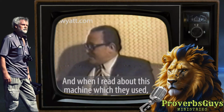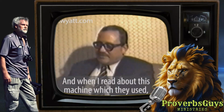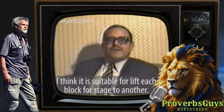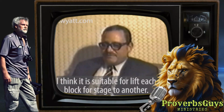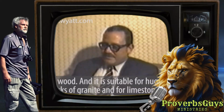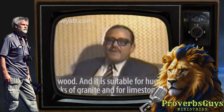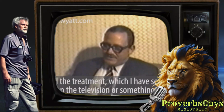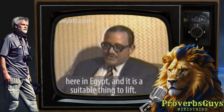And when I read about this machine which they used, I think it is suitable for lift each block for a stage to another, and they use many machines in order to lift these blocks of wood, and it is suitable for huge blocks of granite and for limestone. And the treatment which I have seen on the television or something here at Egypt, and it is a suitable thing to lift.